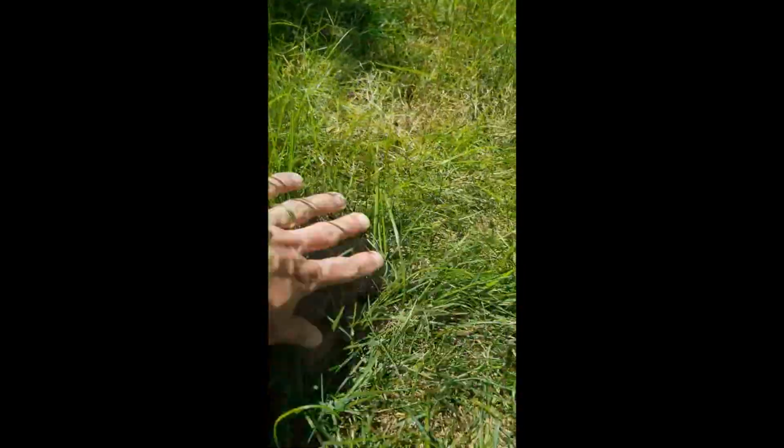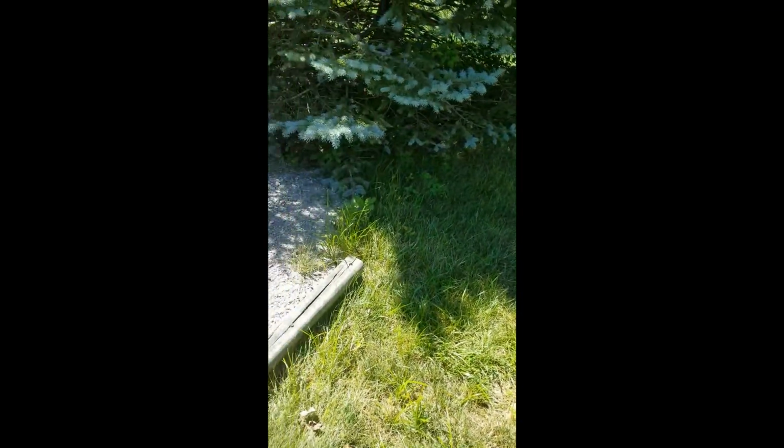Yeah, so I may have to get some more, because otherwise that's going to come back just as bad, if not worse, next year. So let's get some mowing. It's about 92, 93 degrees out.